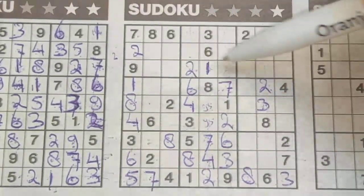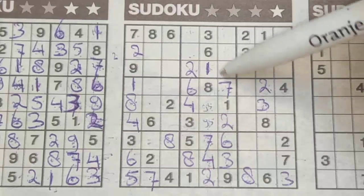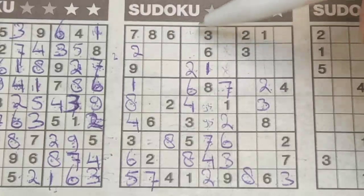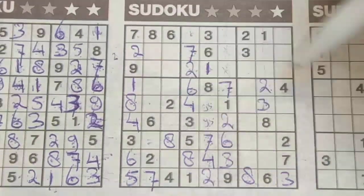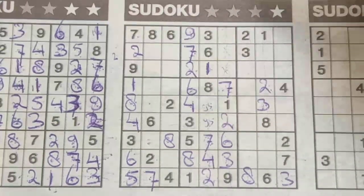In this big square, 5 missing numbers. One of the missing numbers is a 7. We see here 7. No 7 in these 3 boxes. There are 7. No 7 in those 2 boxes. One box left for the 7 should be here. One box left in this column for the number 9, 9 is missing.